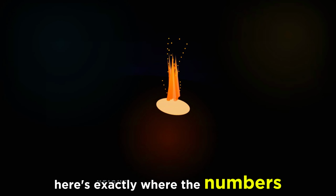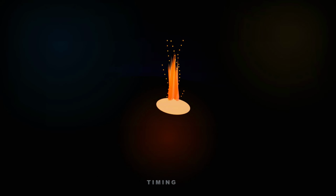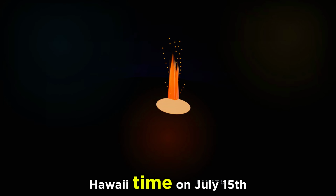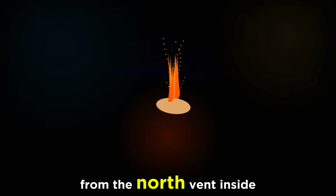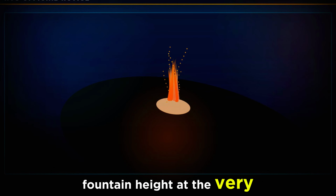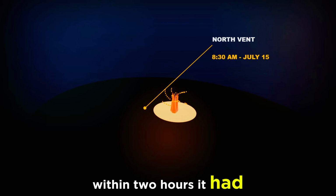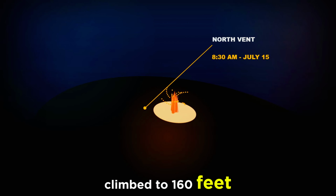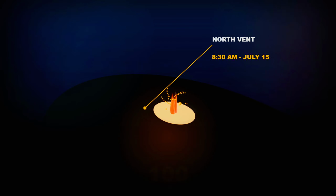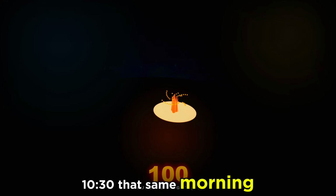Here's exactly where the numbers stand right now, according to HVO's own notices. Episode 51 began at 8:30 in the morning, Hawaii time, on July 15th, from the north vent inside Halemaumau crater. Fountain height at the very start was about 100 feet. Within 2 hours, it had climbed to 160 feet. Then it kept climbing straight through to 950 feet. That's about 290 meters by 10:30 that same morning.